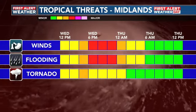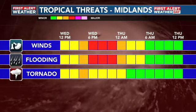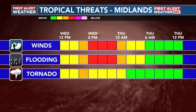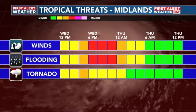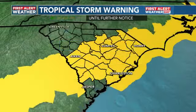And then with the added pace to Idalia as a system as a whole, it looks like by tomorrow morning, especially once we get past sunrise and move towards lunchtime, it'll be smooth sailing, still breezy on the backside of the system, but we'll start to get some clearing and filter in some sunshine out there as well.